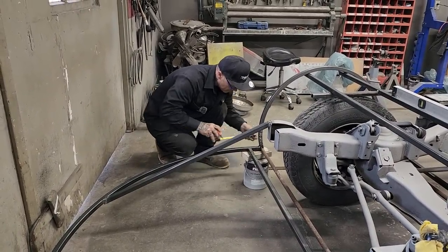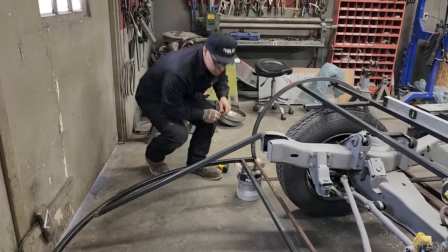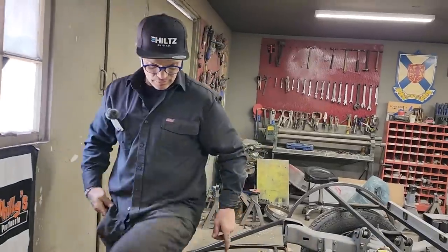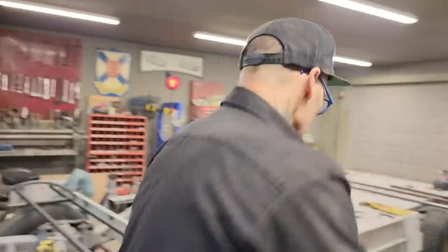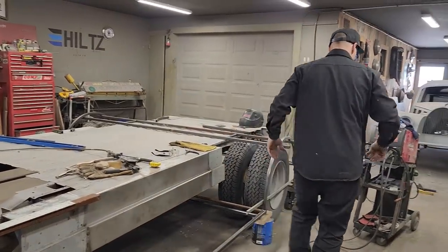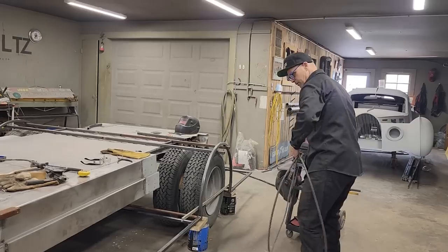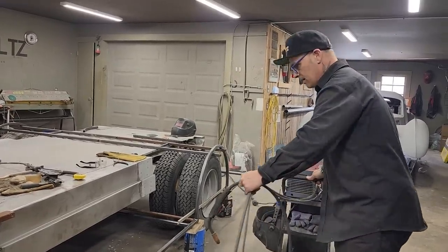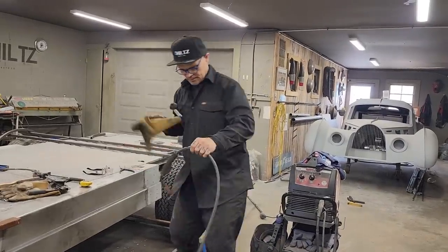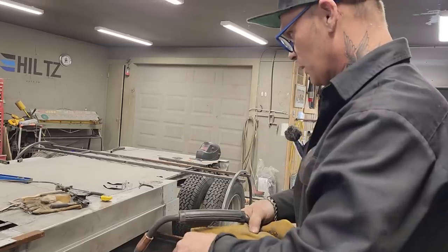So this is the stuff that matters. If you're building something from nothing, the foundation matters. Everything is going to be connected to the outside foundation here and then built up, just like a house. And that needs to be, to me, tight and right, and as strong as it can be to hold what's going on.